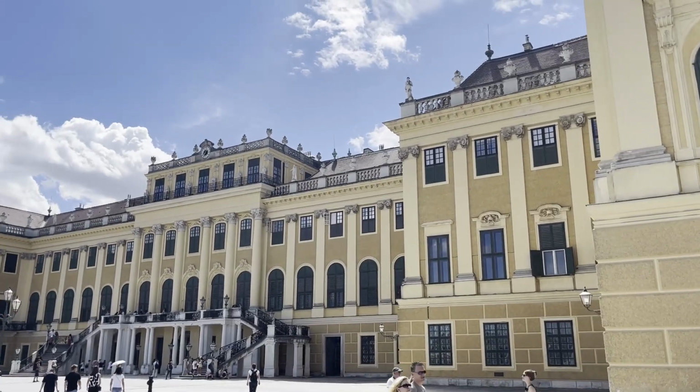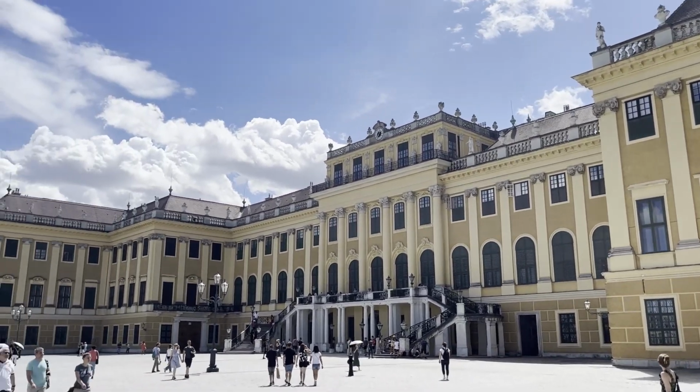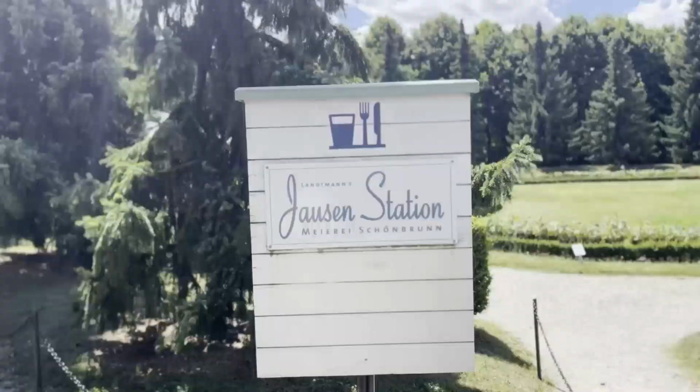So we are done with the Schönbrunn Palace and now we really need to find a place to eat because we're starving and I think we're also sunburned. We forgot to put some sun cream. And yeah, so now let's go to eat.